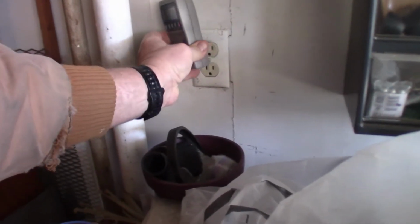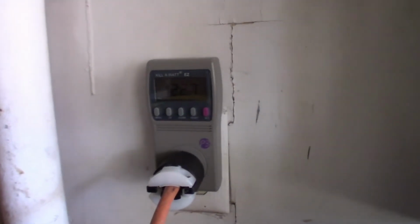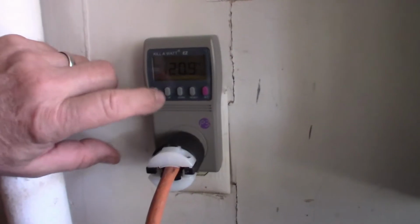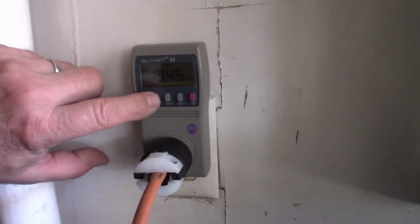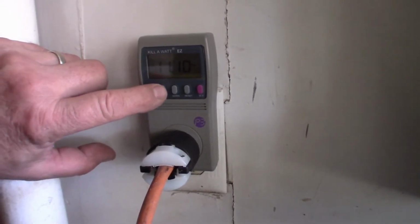So next thing, we're going to unplug this. We're going to plug our meter back in. This time we'll plug the extension cord in. This is going through a 100-foot extension cord. About the exact same voltage drop. No, it's going down even more. It's 120 volts. 1345. 11.1 amps.